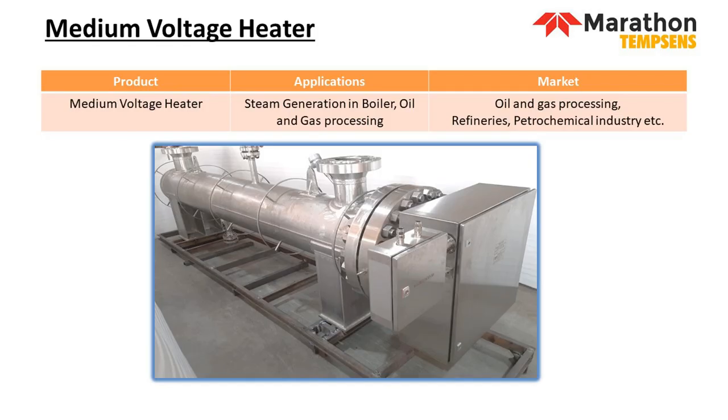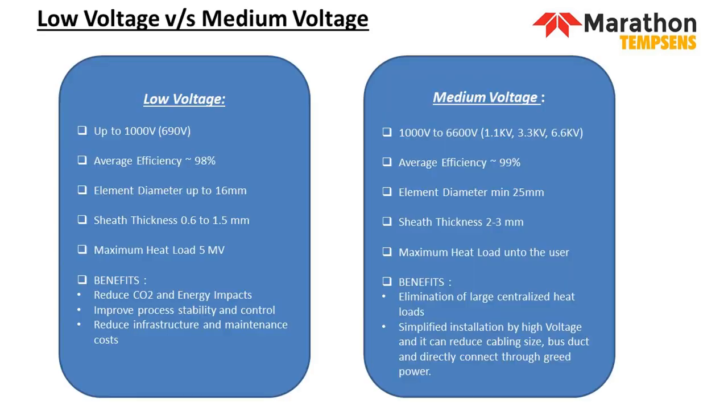And as an OEM, we are developing and cross-checking the possibility with the process data of different kinds of heaters into the electrical one. It is beneficial to all kinds of industry, OEMs and end users like refineries. We talk about the definition of low voltage and medium voltage. Here we differentiate both kinds of voltage step by step.